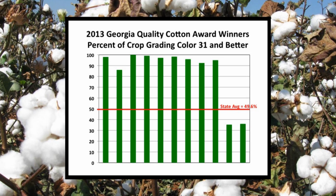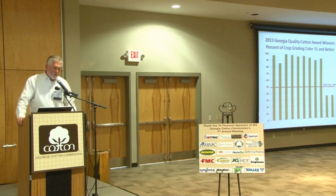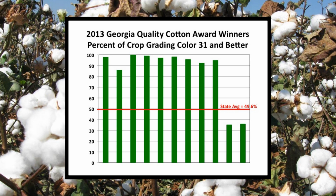Before I tell you who our winners are this year, and we have 11 winners, I wanted to give you some idea of where these growers are relative to the state. In each of the graphs I'm about to show you, the red line is the state average. For example, for this year's cotton crop, about 50% of the crop graded a color 31 or better. The green bars are the color grades of the 11 winners, and almost everybody who won this year was 90% or better in color 31, compared to only 50% state average.